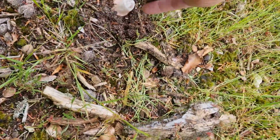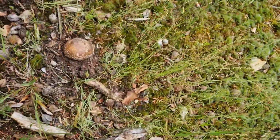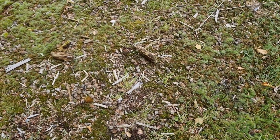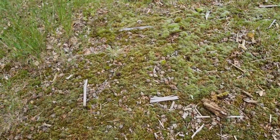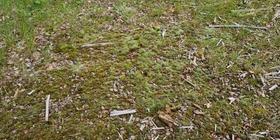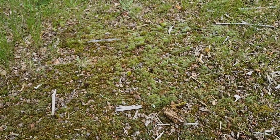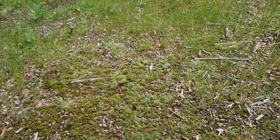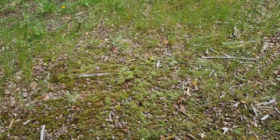So we'll put that cap back, and that cap will drop all its spores. So we've got some lovely little blushers coming through the ground. I can see 2 or 3 more coming out in this area, so that's good. Although I don't collect blushers for eating, a lot of people do. So let's carry on and see what else we can spot under these beeches.